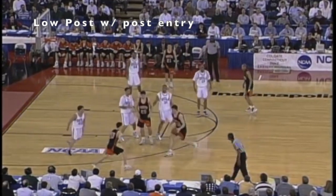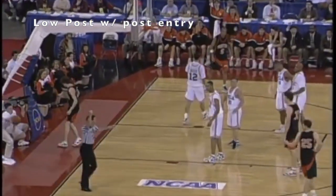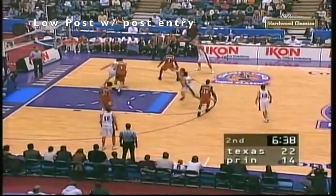Charles O'Bannon now guarding Sidney Johnson. Here's Earl, dribble penetration, has it poked away. They should be able to get some jump shots with this.